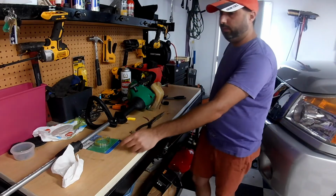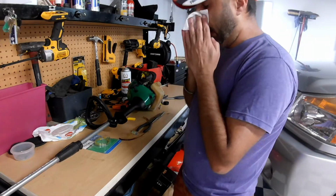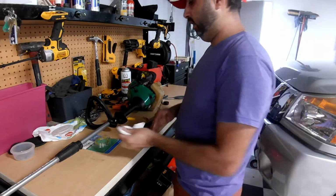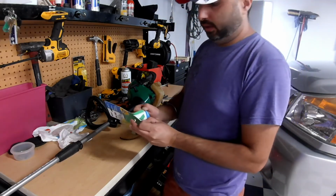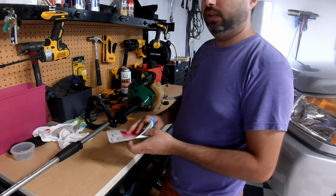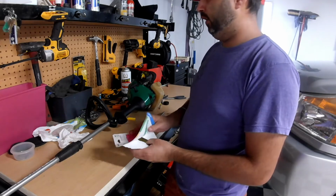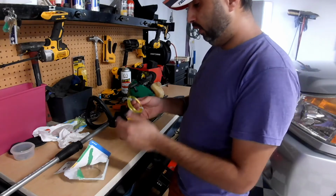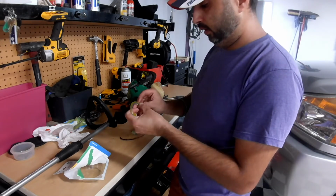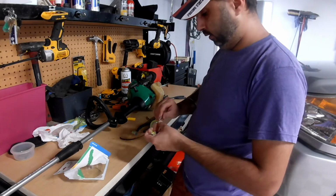So here we go. I was able to just pop it off. Sorry, it's really hot in my garage, but you know it's gonna get cool pretty soon. This is already mid-August, so not too long from now it should be cooling down.